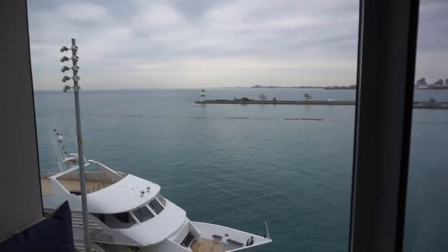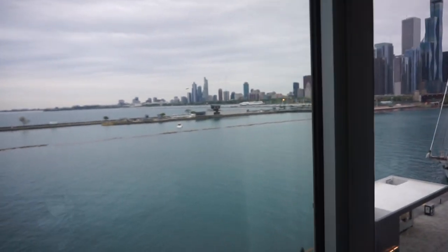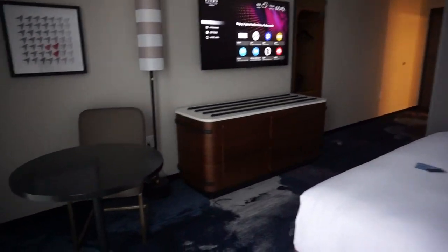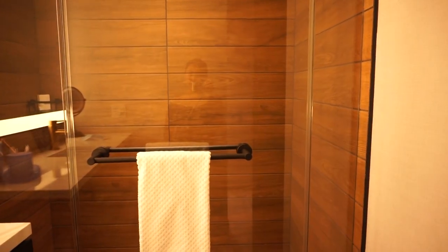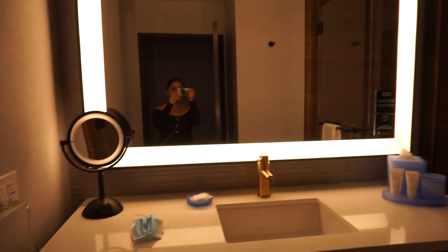I can't wait for it to be 9 p.m. and then the fireworks going. Wow, the room is freaking gorgeous. This is beautiful. Wow, look at this bathroom. This is gorgeous. Look at the bathroom and the mirror. This is beautiful.